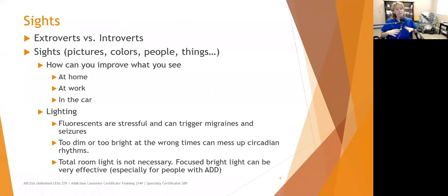And too dim lights. A lot of us who are therapists tend to keep the lights kind of dim in our offices during counseling sessions. Now, I can't say that I do that. I tend to keep it bright all the time. But I know some people have a preference for dimmer lights during therapy sessions. And that's fine. But it's important not to stay in that all day.